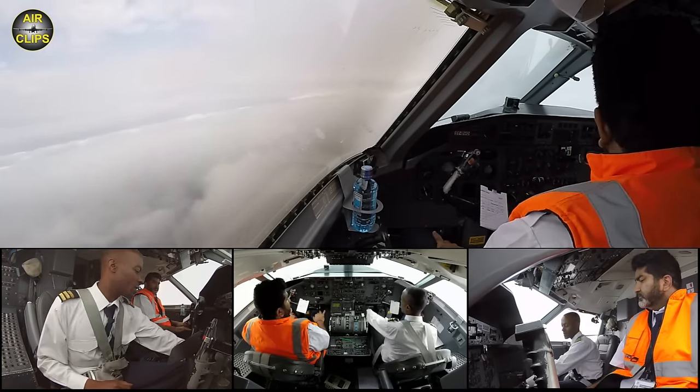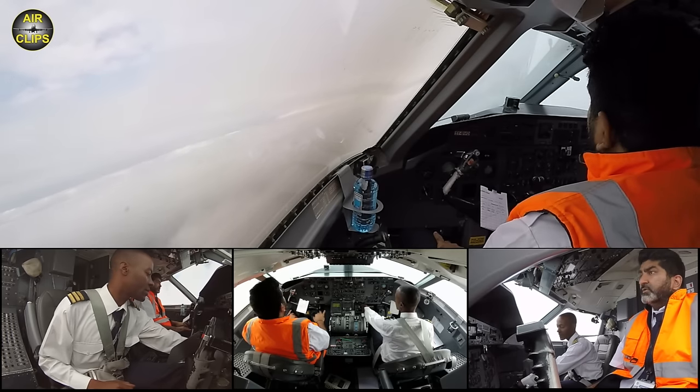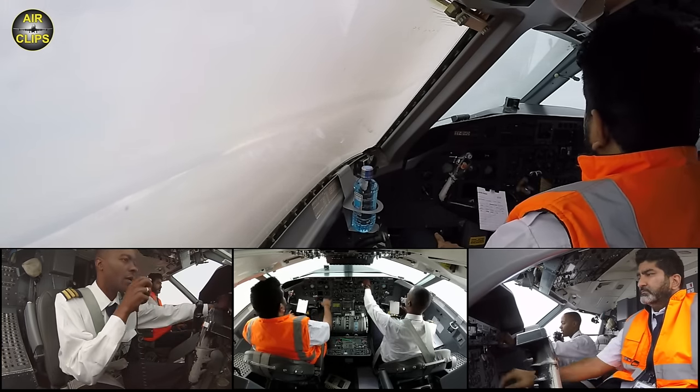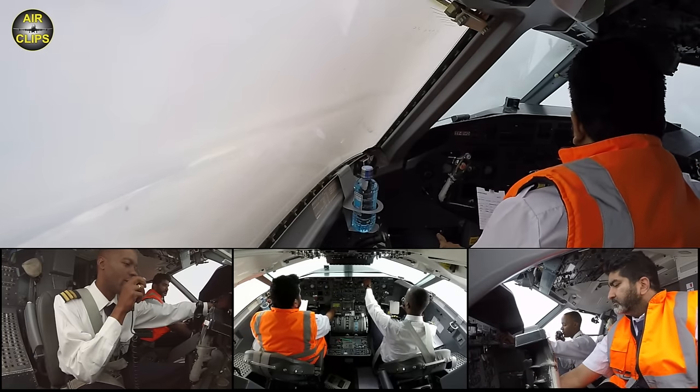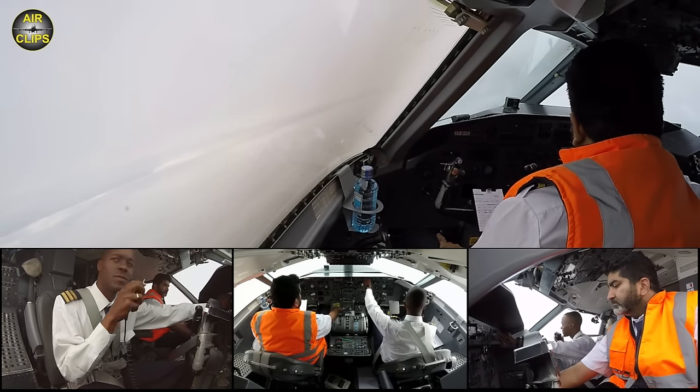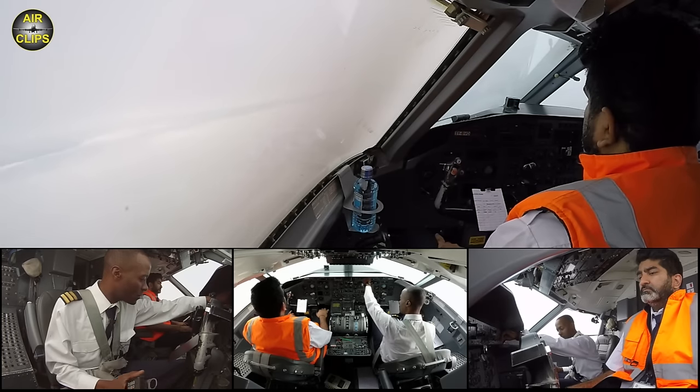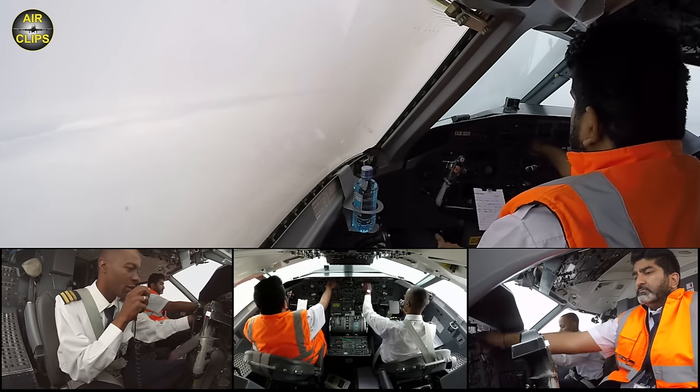8,800. 13 miles. Request direct Kakuma if possible. Radar, Avgeeks Bravo Victor Oscar request. Avgeeks Bravo Victor Oscar, go ahead. Direct destination. Stand by.